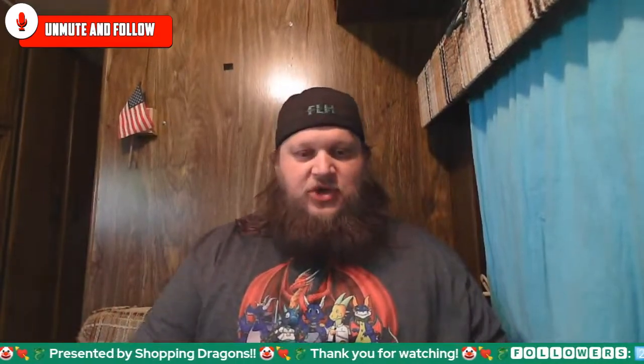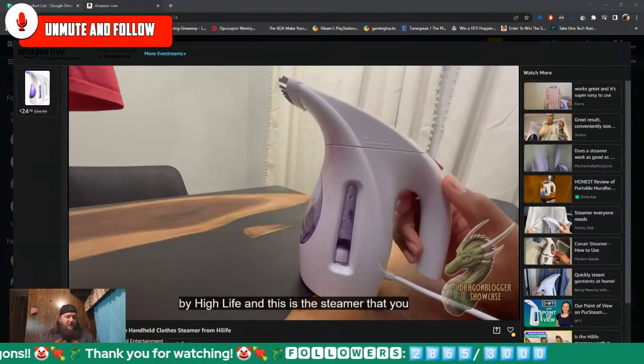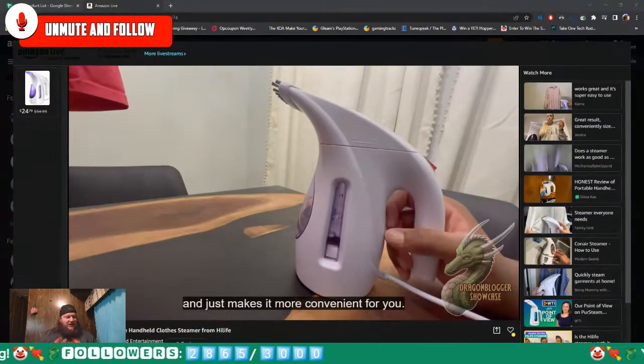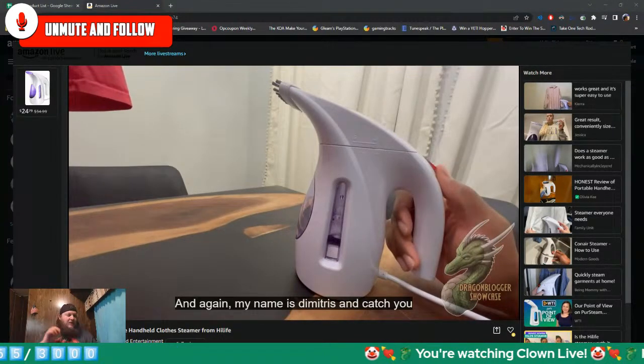Thank you so much for telling us about the portable handheld clothes steamer from Hilfe. This little clothes steamer looked like it was doing a pretty effective job there, I'd say. And it is available today for $24.79. And this is 29% off of its $35 average retail value.